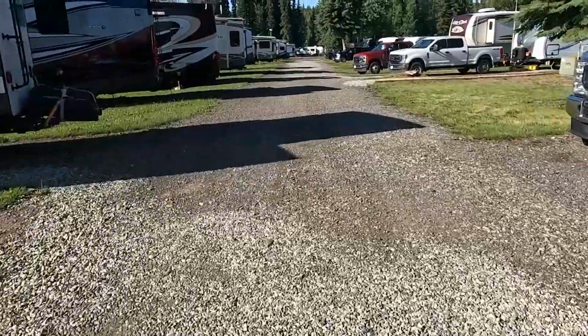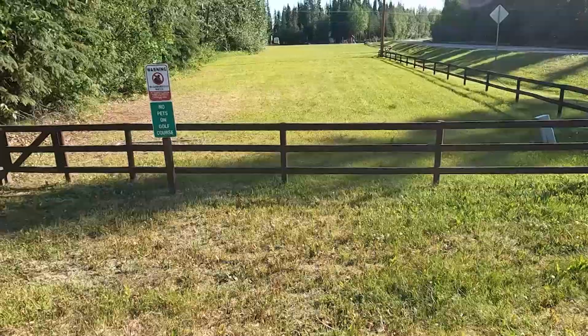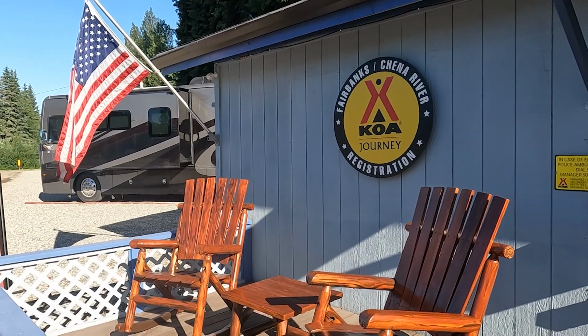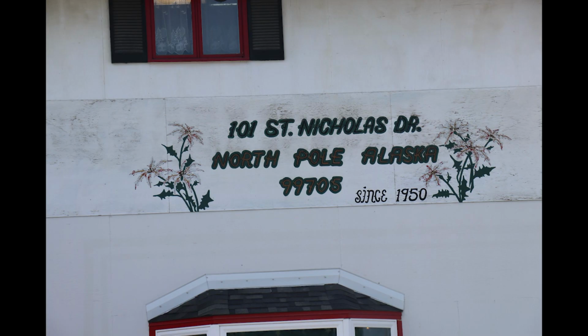And you can see how wide and long it is. Gravel. And this is the entrance, and there's a map of the park. Again, the northernmost KOA. And then the next day we end up going to Santa's place, Santa Claus house, the North Pole, Alaska.